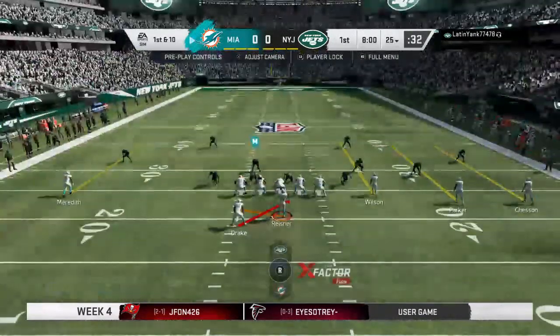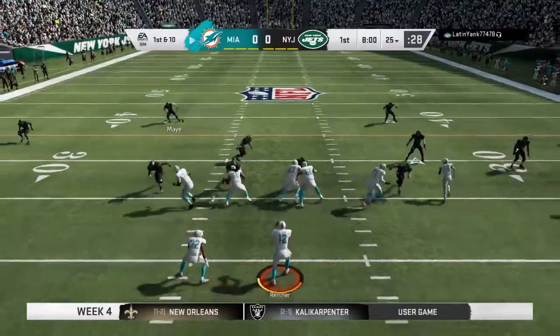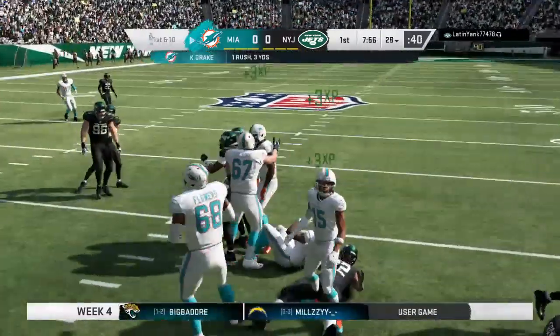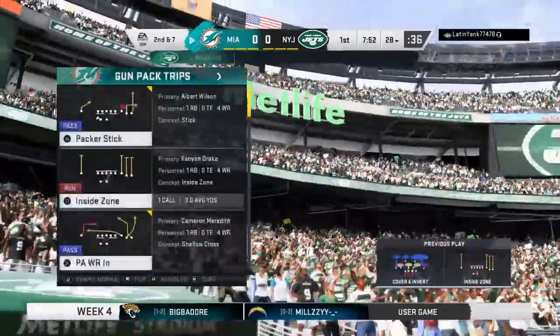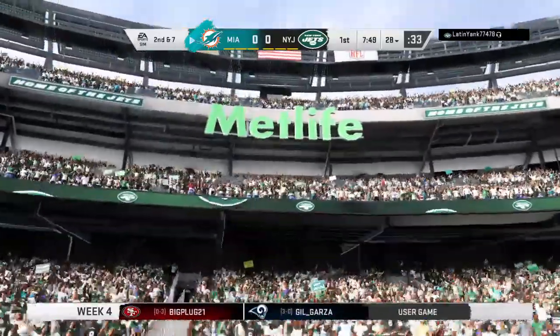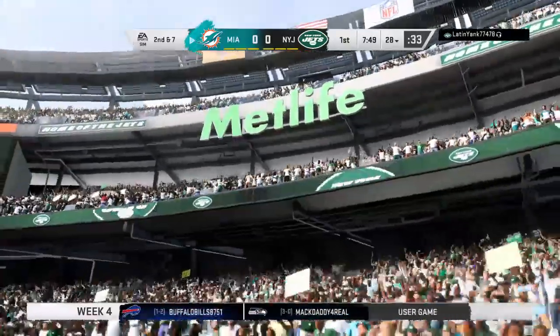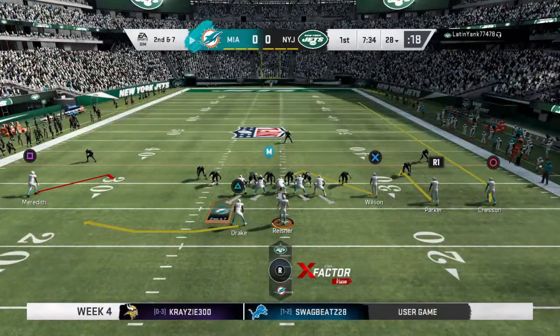Here we go. Set. Here's the first carry for Kenyon Drake, and he'll be upended at the 28-yard line. Just a 3-yard gain there. Well, I think that's what they're going to need to do here in the first half. You've got to take some pressure off of this young quarterback, and no better way to do it than to establish the running game early. Here's 2nd and 7 now from the 28.